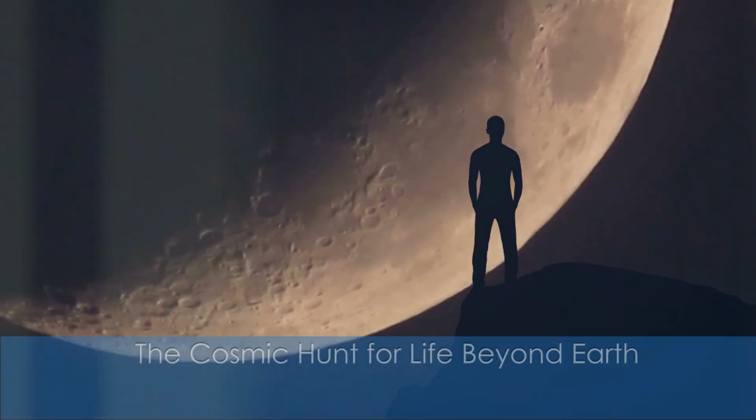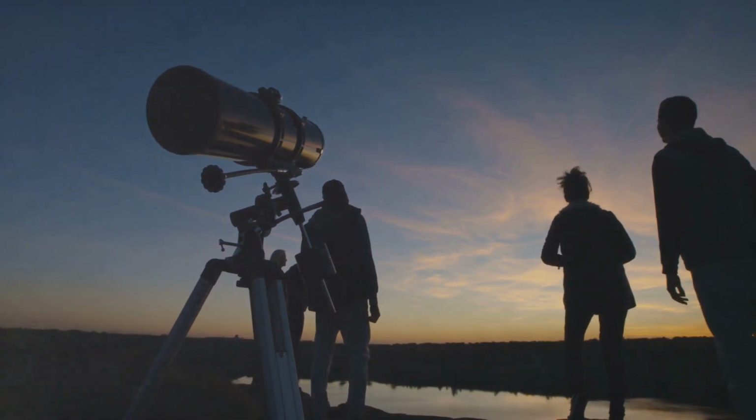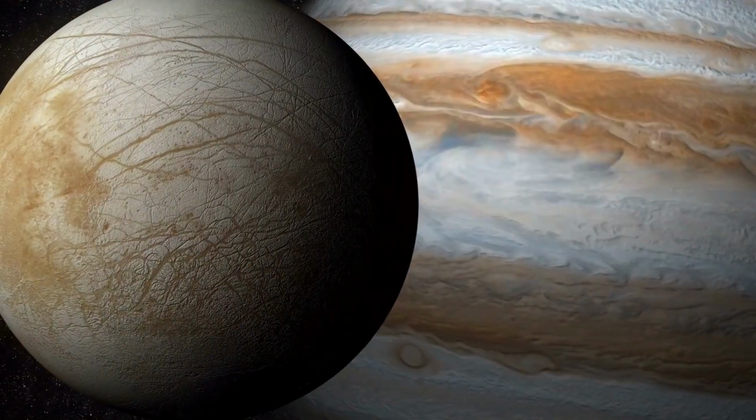Hello, curious minds. Have you ever wondered if there could be life on moons? Then you are in the right place. First up, let's journey to the fascinating moon of Europa.